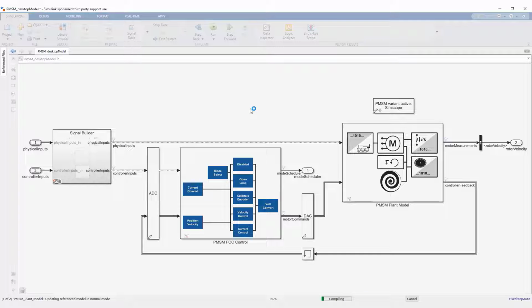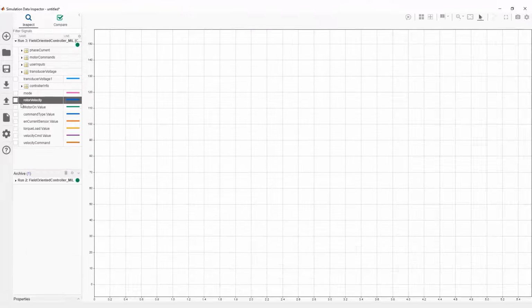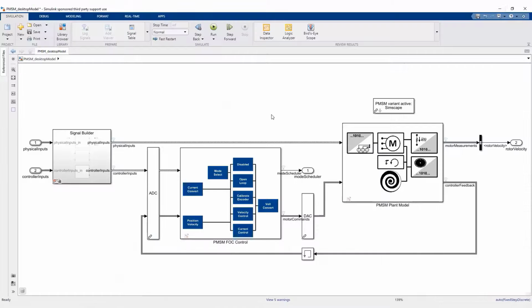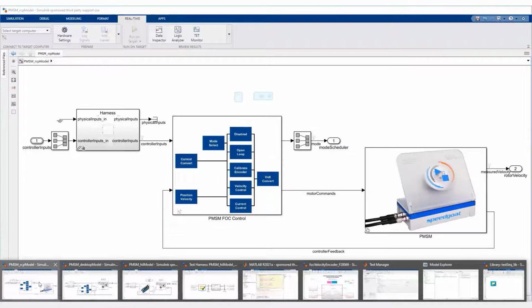The deceleration curve depends on the motor inertia and the friction coefficients. If we compare the response of our Simulink model to the behavior of the real motor, we can identify these parameters to make our plant model accurately mimic the real motor. So to get the real motor response now, let's switch over to our other model variant.